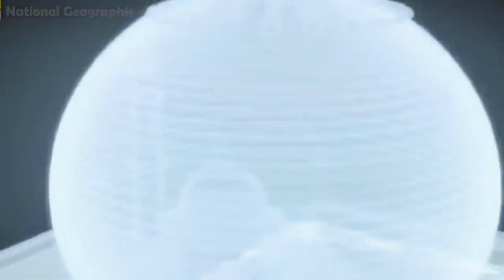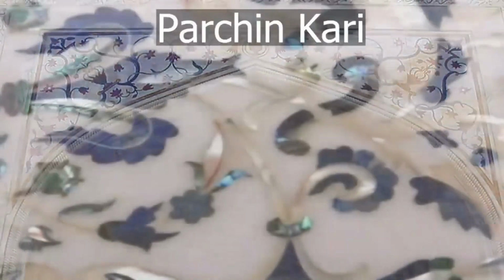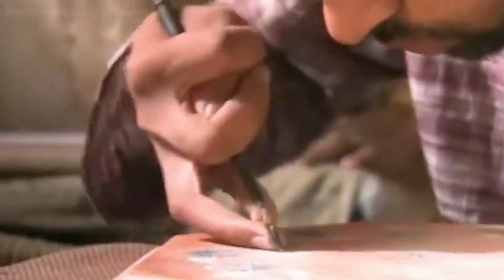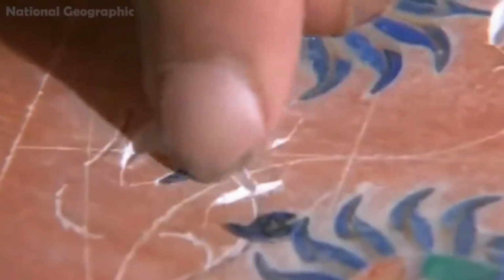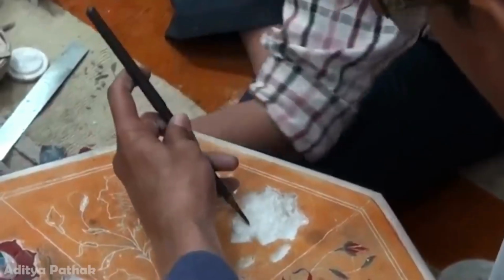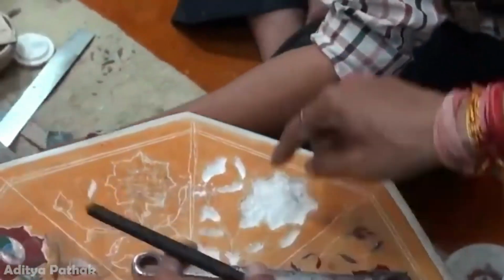The finished work of the Taj Mahal was done with the decoration of pietra dura. Pietra dura is a term for inlaying valuable stones inside the marble by cut and fit. Marble is very skillfully cut and sculpted according to the shape of the valuable stone, and then with the help of glue it is attached inside the stone.